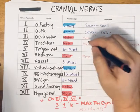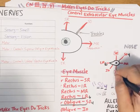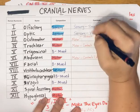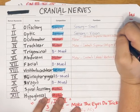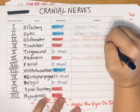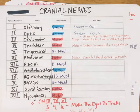Now, 3, AE3. So if you draw out your eye like this, you know which ones are left. So we've got the superior rectus is 3, inferior rectus is 3, medial rectus, and inferior oblique. So this one you have to write small. It controls the superior rectus, inferior rectus, the medial rectus, and inferior oblique eye muscles. That would be a full answer for 3, 4, and 6.